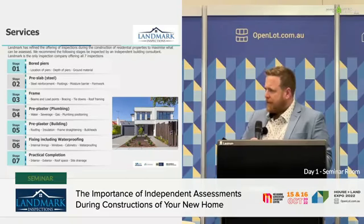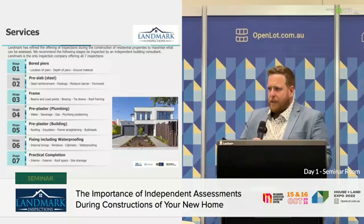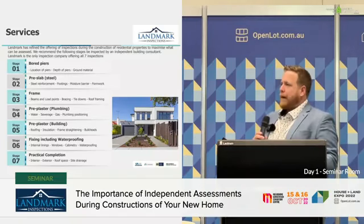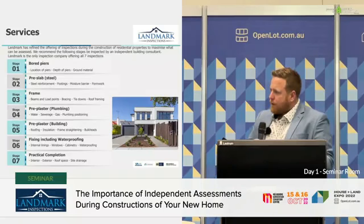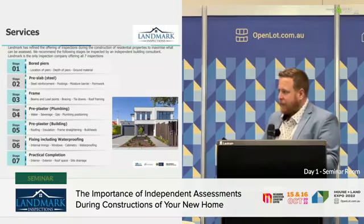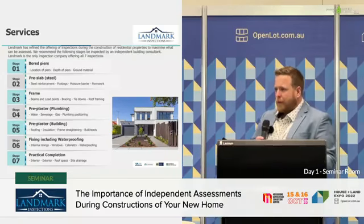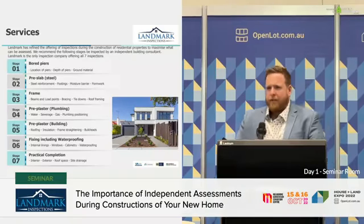The next inspection is a fixing inspection, which we always combine with the waterproofing. The main element being the waterproofing. We want to make sure there's no leaks once the home's occupied. We also assess that the walls are straight and within tolerance, ceilings are level, the plastering's been completed to a good standard, doors and windows have been installed properly, things like this. That flows into the practical completion inspection.